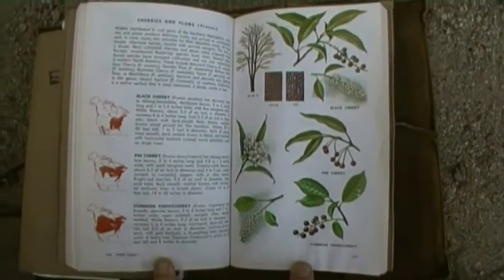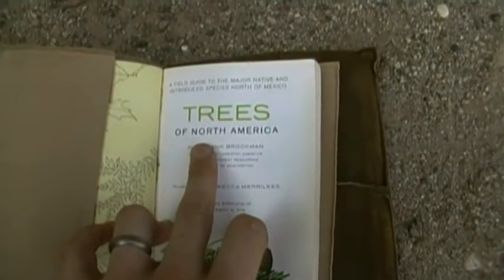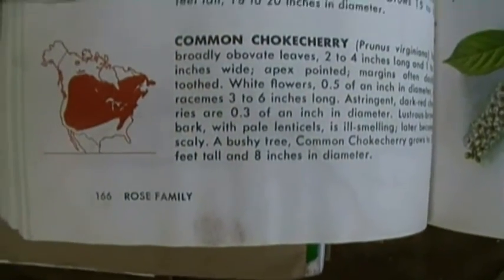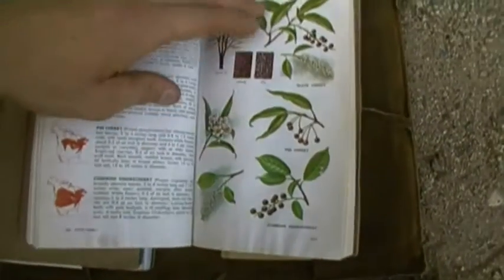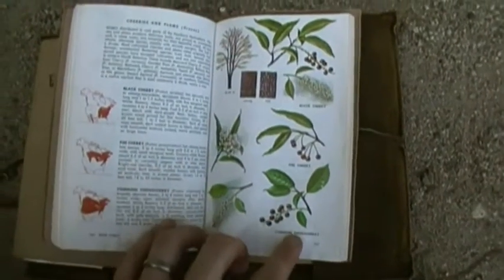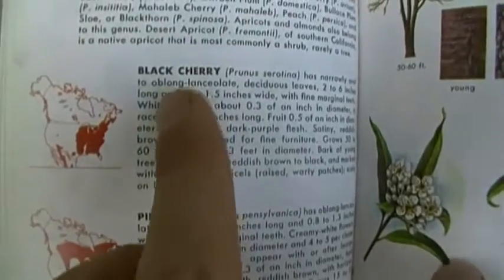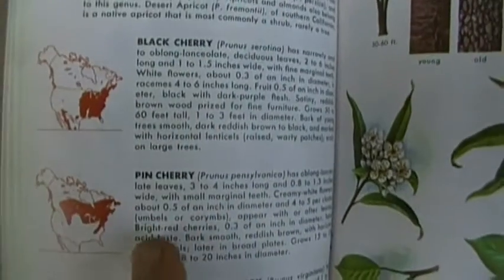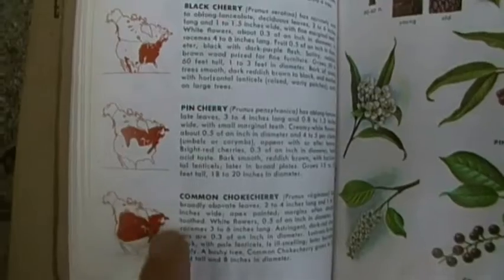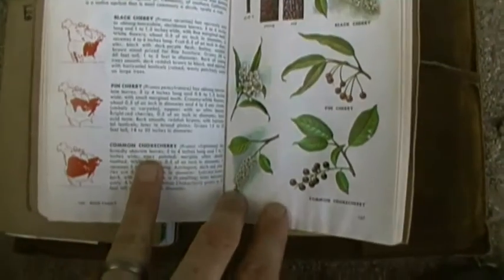Okay, so the second book that we use is the Trees of North America guide, which you can also find on our website. And if you go to page 166 under the rose family, you'll find those same plants. So we have black cherry, pin cherry, and chokecherries down here. And I really like this book because it shows where they grow. So I know the black is in my area, pin is in my area because I'm in the northeast. Same with common chokecherry. Chokecherry is a huge range. Huge, almost all North America. And that's what I have right now in front of me is chokecherry.